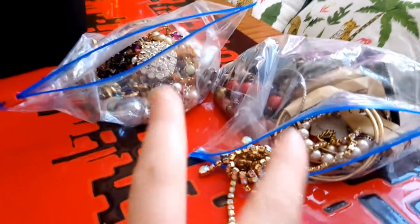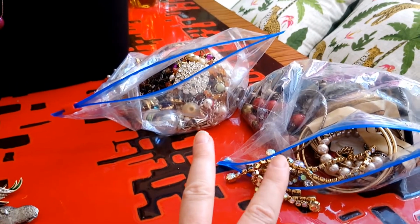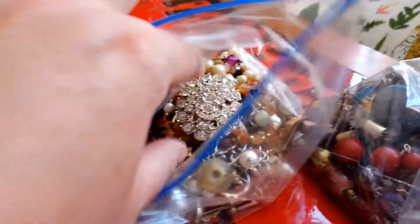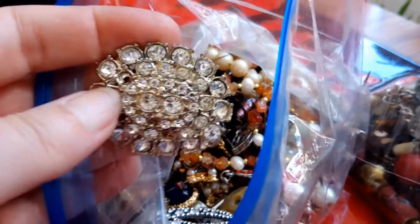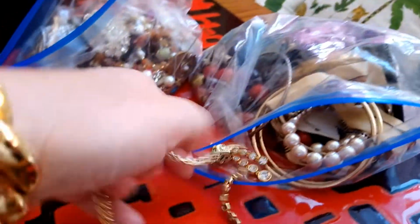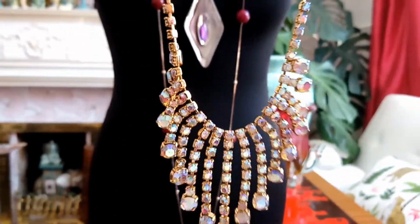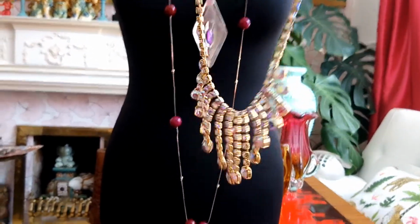Right, okay, so these two bags, I won't go through every single piece because most of it is really broken bits that I was going to use for repairs. So lots of old vintage pieces, no backs, but really useful crystals. So perfect. What I did find, which was incredible, was a completely intact, with all its teeth, vintage Aurora Borealis starburst necklace, which is dazzling, fantastic.